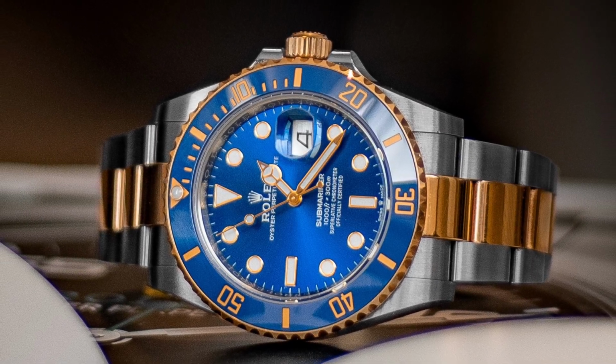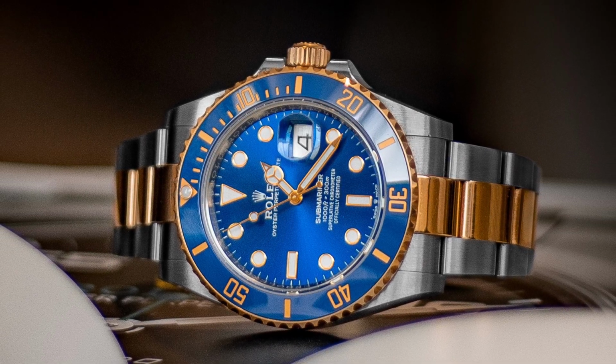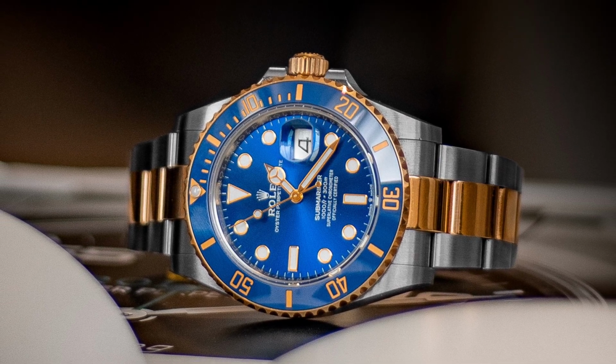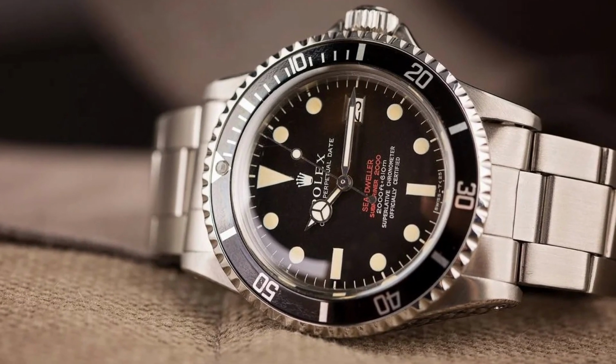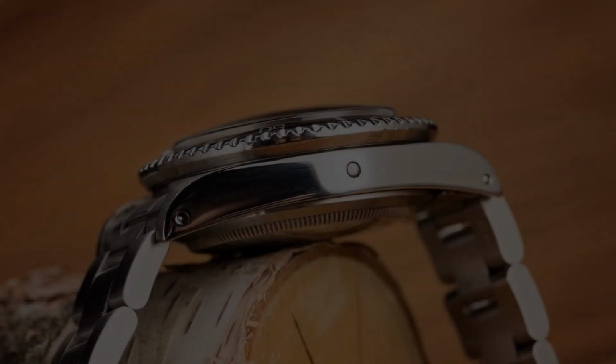Yes, there are more powerful and valuable divers than the Submariner, but this watch represents a statement, and its design inspired the watchmaking world for almost 70 years. The Rolex Sea Dweller model was released in 1967. At that time, it was the world's first watch to feature a helium escape valve.